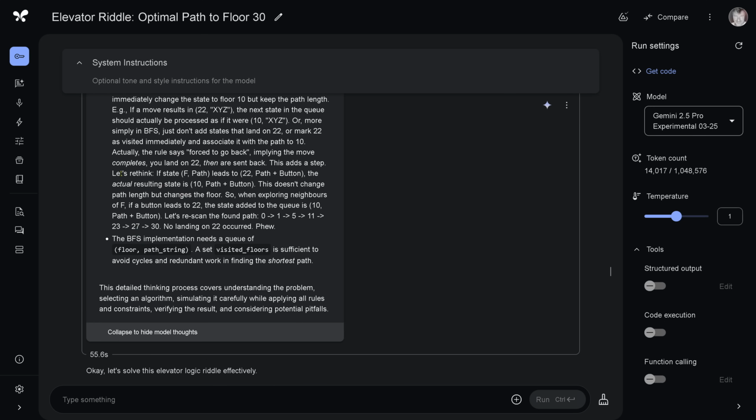Nice. Then we have a let's resync phase. If state f path leads to 22, path and button, and the actual is 10, it doesn't change. Exploring neighbor. Okay, yeah, beautiful. We managed it. BFS needs a queue, floor, and path string. Yeah, this is the notation. A set of visited floors is sufficient to avoid cycles and redundant work in finding the shortest path. This is an absolute deep understanding of BFS.